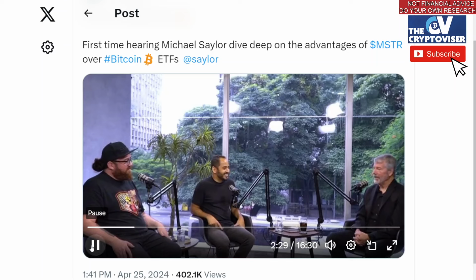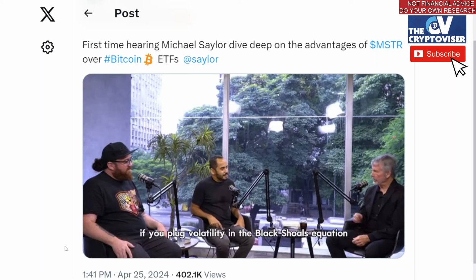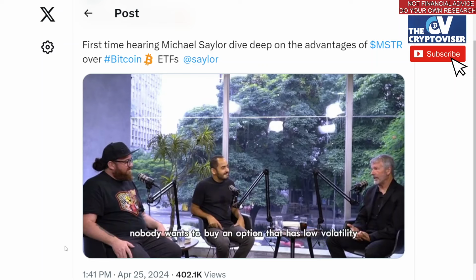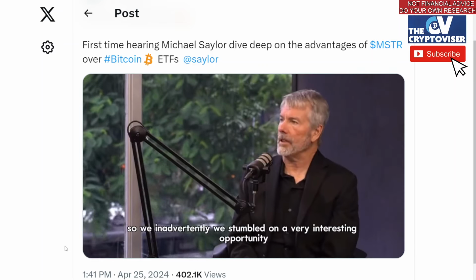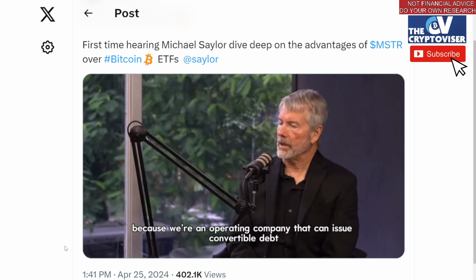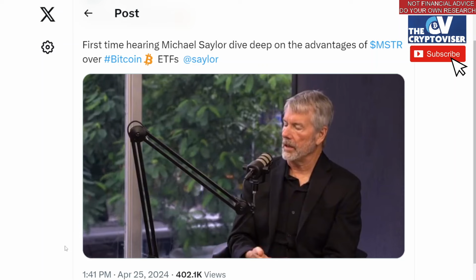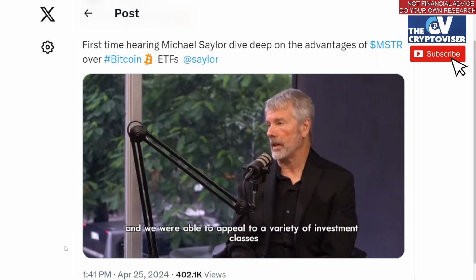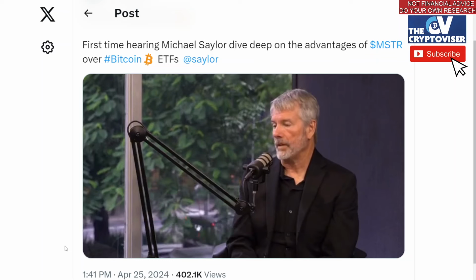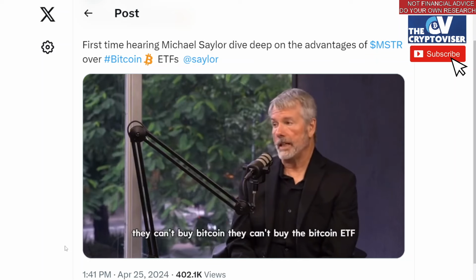I mean, besides MicroStrategy, a few companies hold Bitcoin on their balance sheet, but they're not doing what MicroStrategy is doing. Okay, so if you know the Black-Scholes equation, if you plug volatility into the Black-Scholes equation, it makes the option more valuable. Nobody wants to buy an option that has low volatility. So we stumbled on a very interesting opportunity because we're an operating company that can issue convertible debt, and we were able to appeal to a variety of investment classes. For example, one class of investors is public company investors. They want Bitcoin exposure. They can't buy Bitcoin.